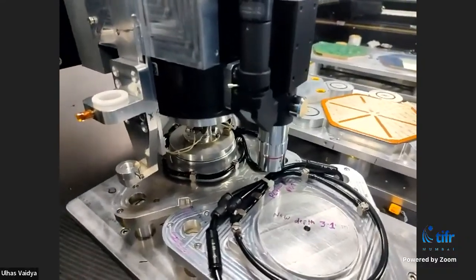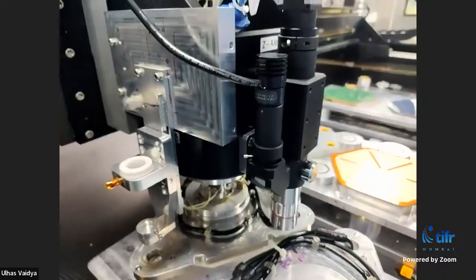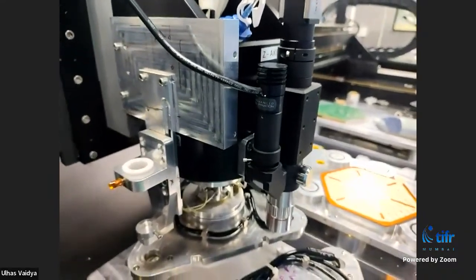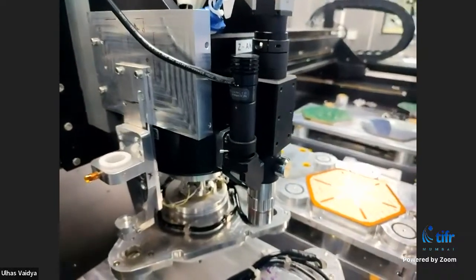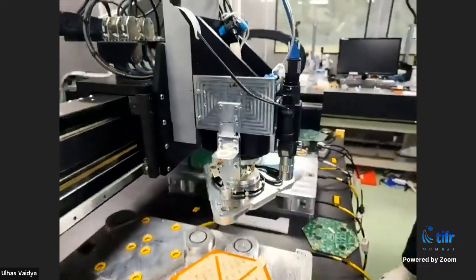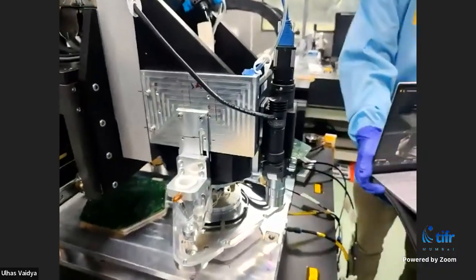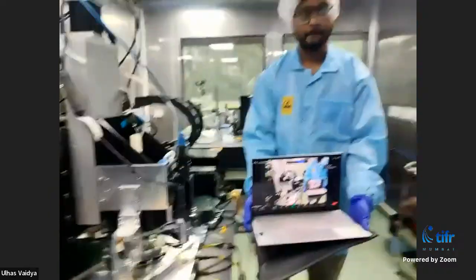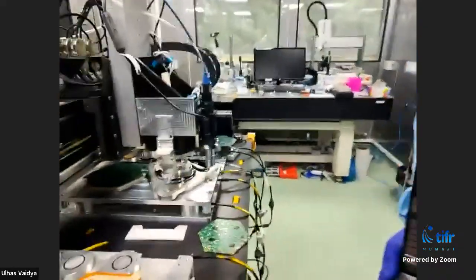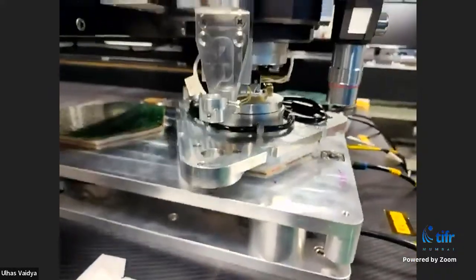and it lifts. And it tries to move to the sensor where I want to pick up the sensor. Now it is trying to pick up the sensor. It will pick up the sensor, and it lifts and waits for one more command.